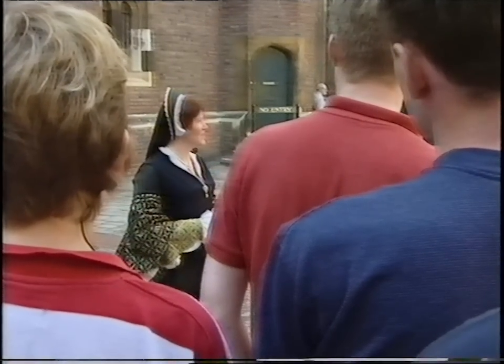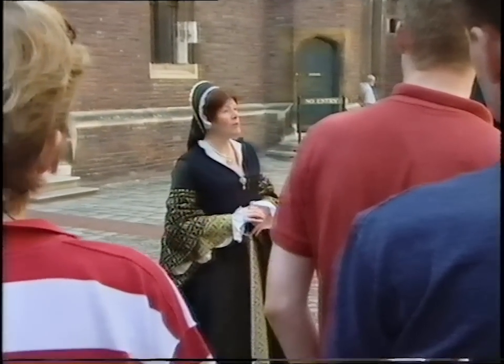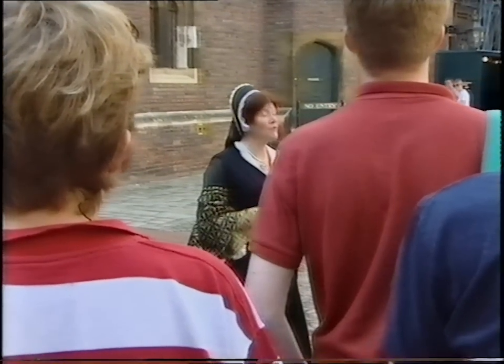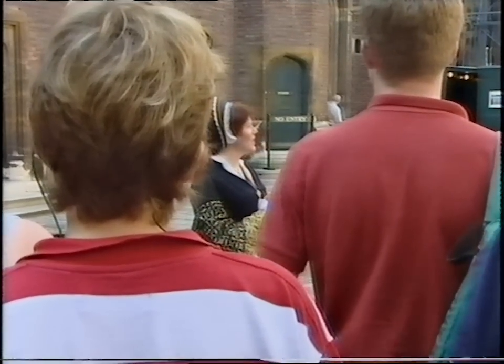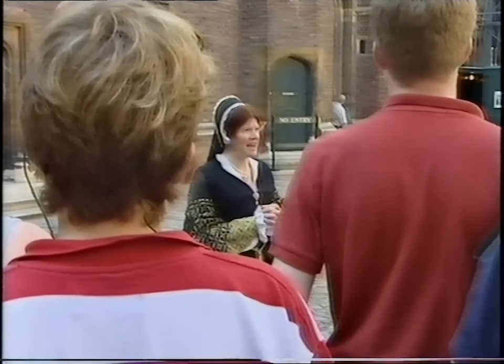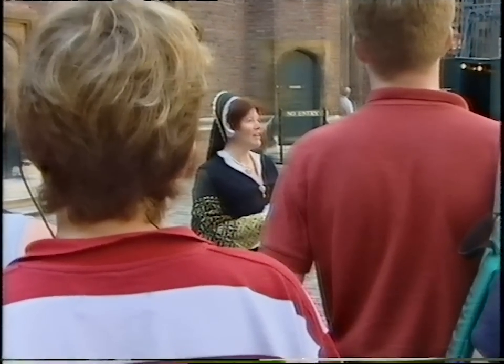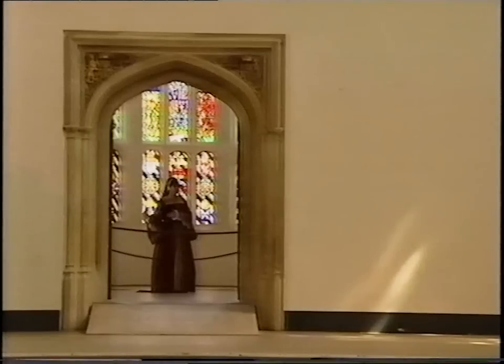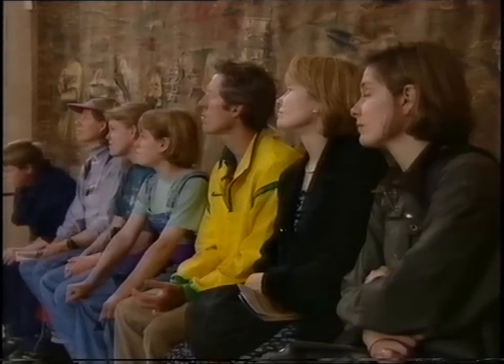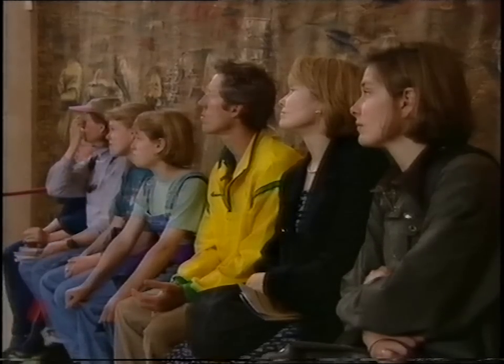The contract to provide the costume guides went to an outside company. Caroline Johnson, one of the 15 guides working at the palace, is also the company's costume manager. Costume does help because it introduces a personal note. The places that we're showing people were, of course, inhabited, and that's one of the most difficult things for people to understand. So the fact that we are dressed as an example of the type of person who might have been here immediately brings into people's minds, oh yes, of course, these rooms were inhabited.